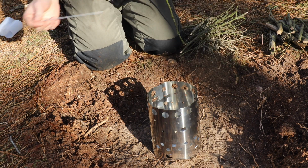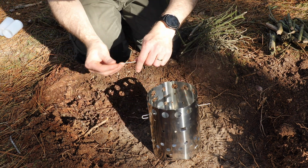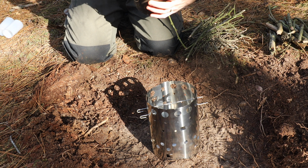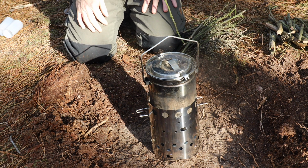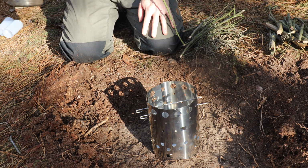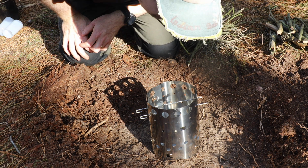And then these bits, you thread them through when you're ready. The stuff fits on thusly. And that's it. It's quite cool. But for 115 grams, it's very light. So we'll give it a blast, shall we?